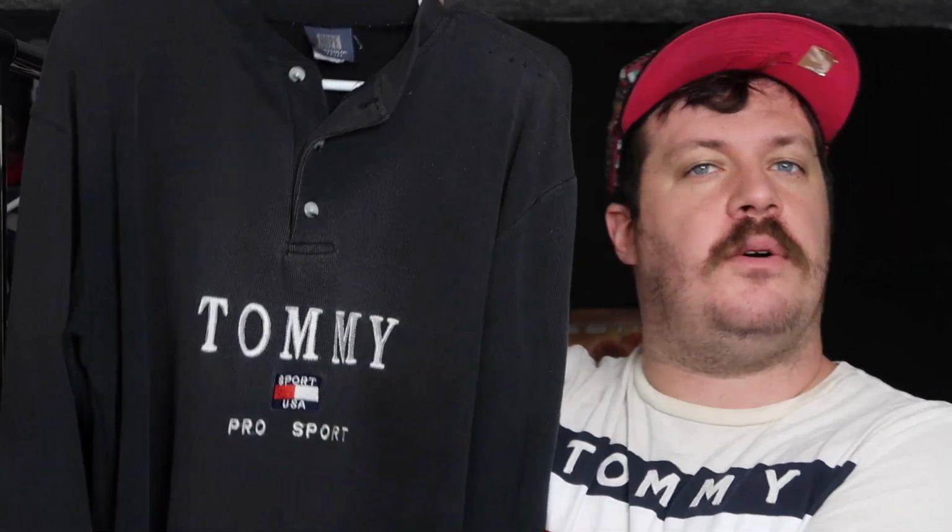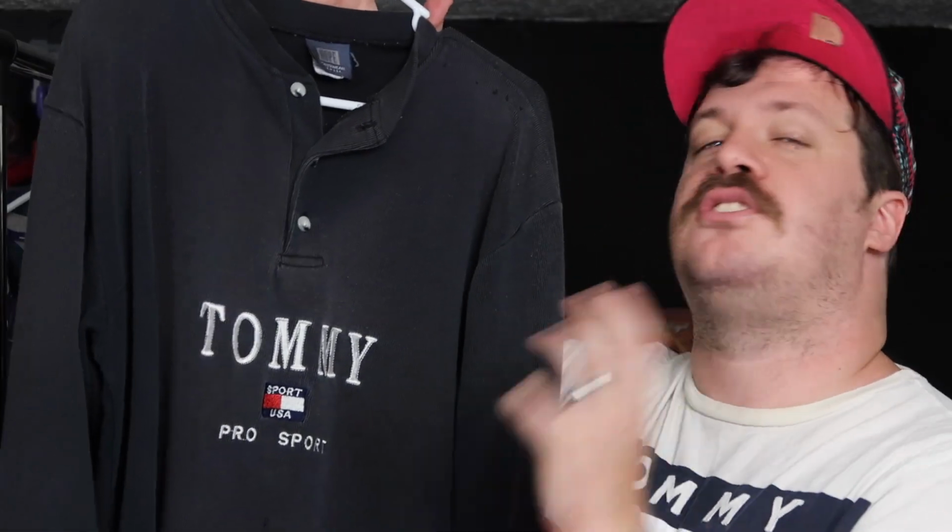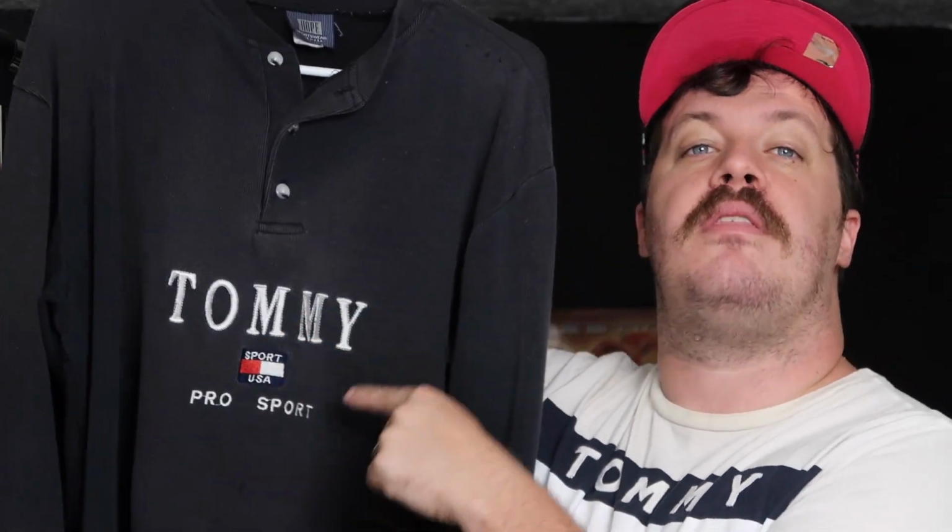But why I buy this stuff, I don't know. I just try to get it, and it's kind of fun to collect some of the bootleg stuff that you find. But Sport USA, that's not a Tommy Hilfiger logo design that you'll find on any legitimate Tommy Hilfiger stuff. So you can immediately start to be suspicious that this is not right just from the design.